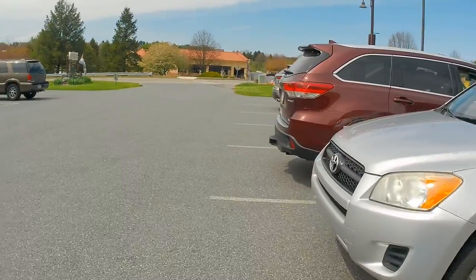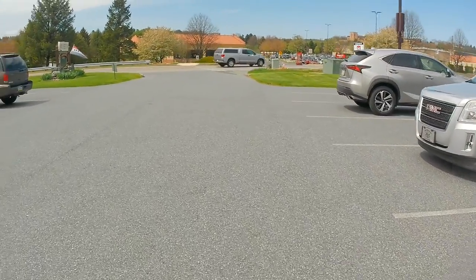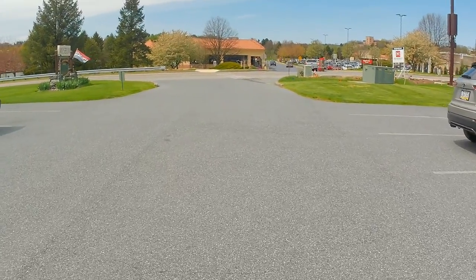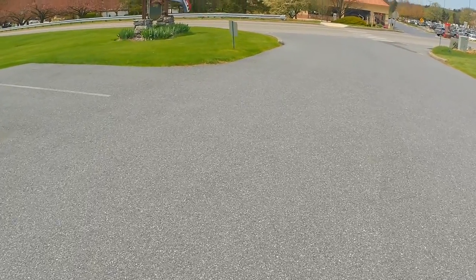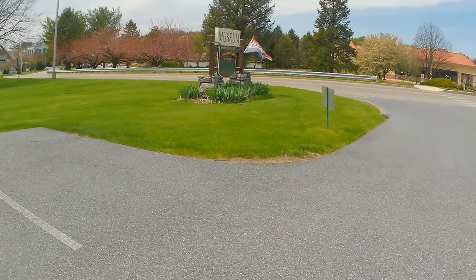Try not to show the license plates as much as possible. And I should have figured it out those two times. I did come here two prior times, so.